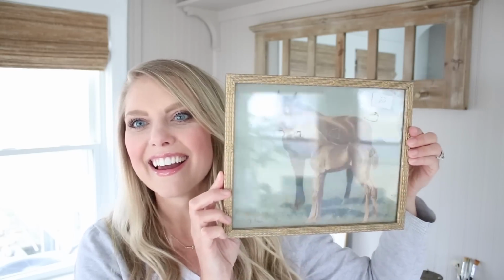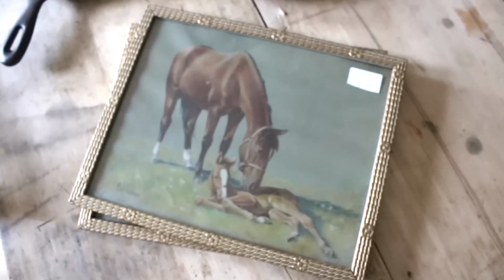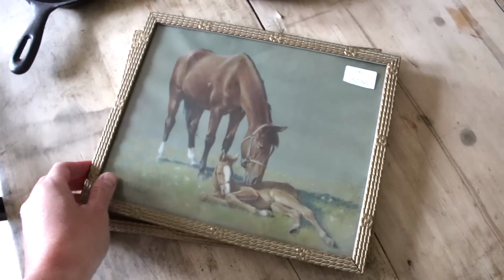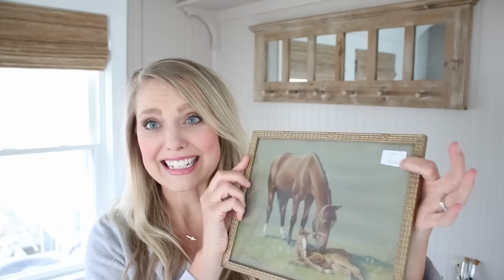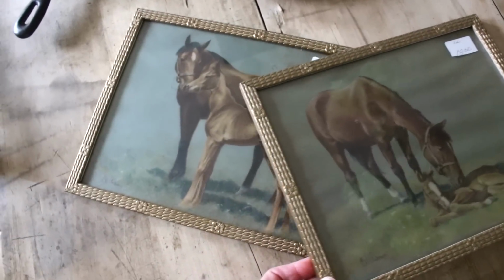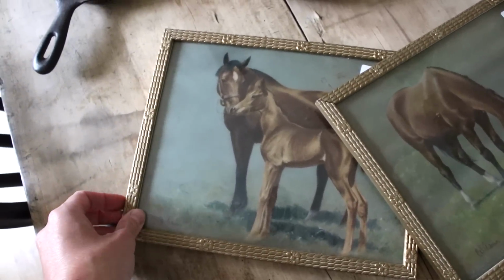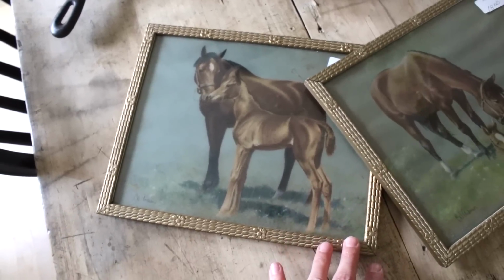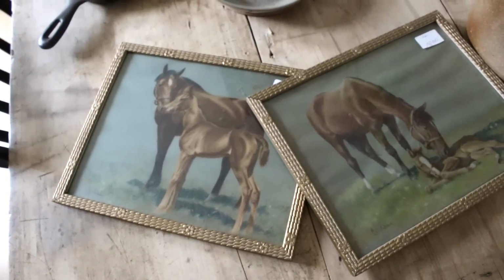I haven't even opened them since being home, but they are just so pretty. But here's the one, and they have this really pretty gold frame. And then let me share the other one. Now, this says $18 on it. This one said $8, so I was like, are they $18? Are they $8? And she said, we'll give them to you for $8. So I just thought those were really cute. I love the blue-green colors. I love the gold frames. And I think I'm gonna use these in the nursery when we give it a little bit of a makeover.